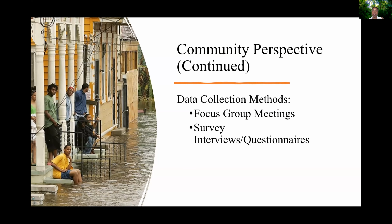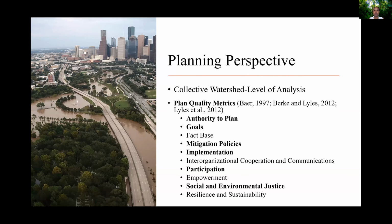So the data collection methods that have been used, and will continue to be used, for my dissertation research are hosting focus group meetings and conducting survey interviews and questionnaires. With planning, I am planning to do a collective watershed level analysis, and all that requires plan quality metrics such as authority to plan, goals, mitigation policies, implementation, participation.